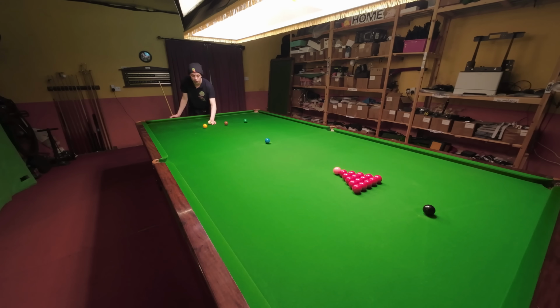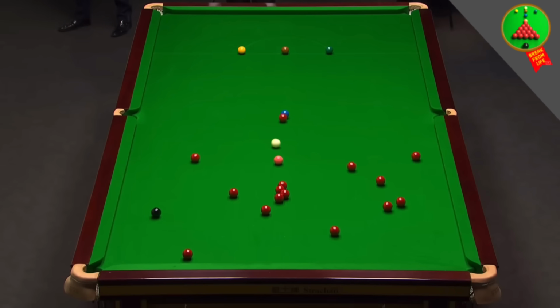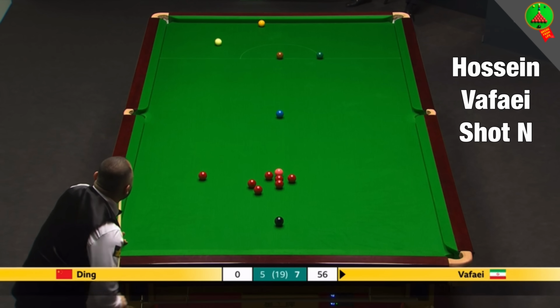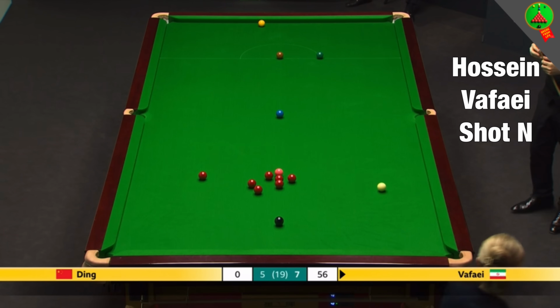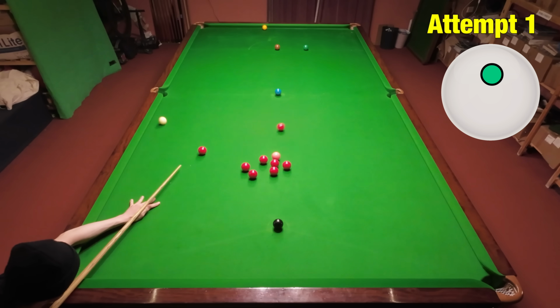Next is the controversial Hossein Vafaei shot. No, not that one. That didn't really help him in any way. I'm talking about the positional shot against Ding when he was trying to make a maximum break. This was controversial because players usually try to win the frame first before taking any risks, but Hossein not only played this shot, he also called it out to the crowd.